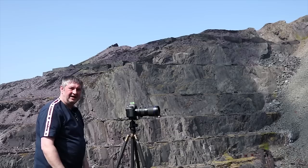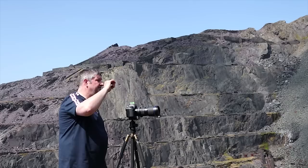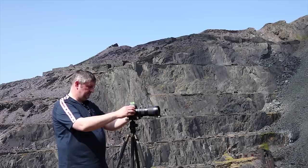And what I'm going to do is just wait here and see what happens with the light hitting the rocks. It's lighting that end up now as well.